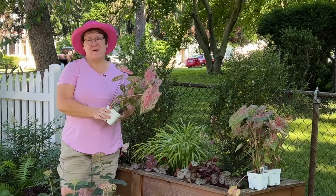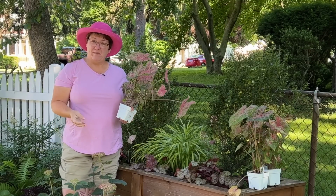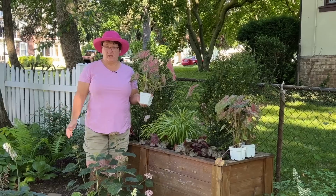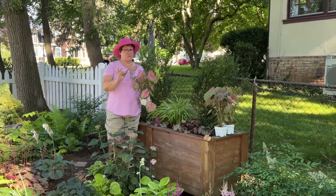If you saw my north side shade garden tour a couple of days ago, then you might remember that I said the main color theme of this whole side shade garden is green with white foliage. But if there is a color to be added in, it's pink. And so this goes right along with it.